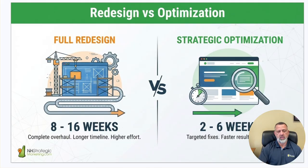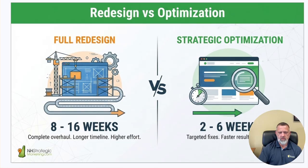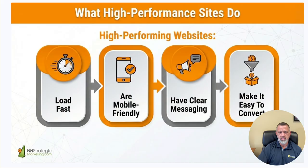It could take a really long time, and I've seen even some agencies tell you it takes months to redesign and rebuild the website. That's ridiculous. It should not take that long. And that's why sometimes a strategic optimization can only take 2 to 6 weeks. It targets fixes. You get faster results, and it's way more efficient. Oftentimes you don't need to throw the baby out with the bathwater. You just need a strategic fix and get this thing going.